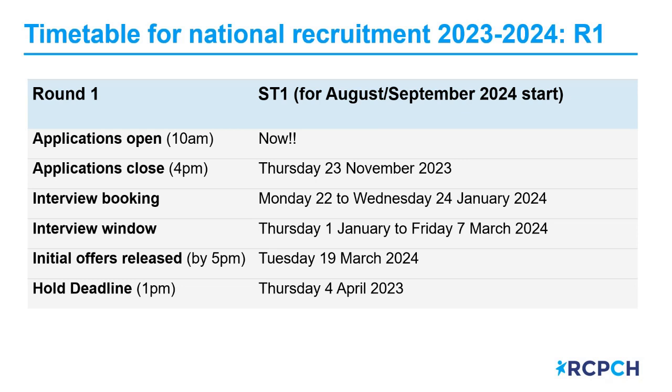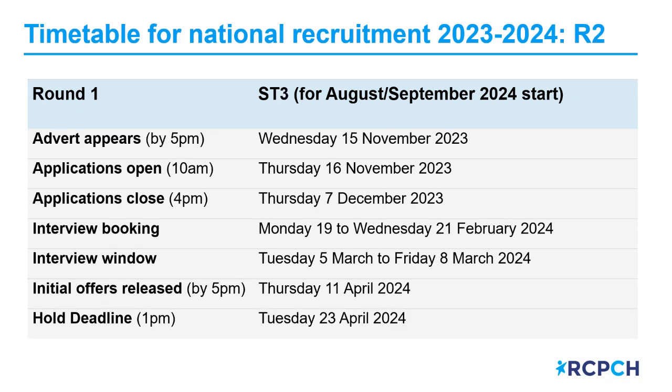The interviews are at the end of January next year for a few weeks, and they'll be spread around. So there's a range of dates that you can also see on the website. It won't be every day within that period. It'll be about 12 days within that period. And then the offers for the first lot of ST1 are due to go out on the 19th of March. And there's that whole deadline that I just mentioned.